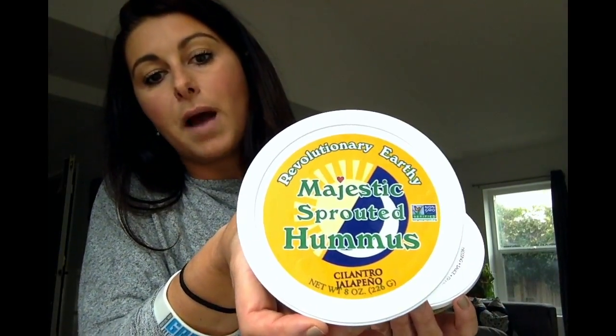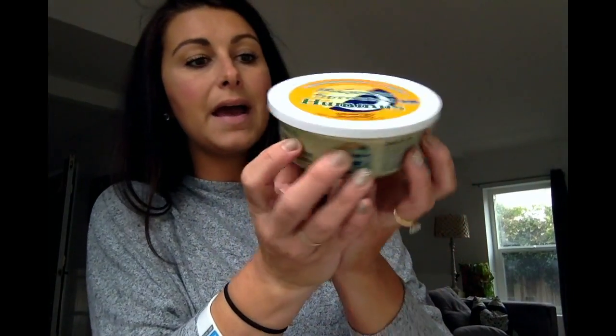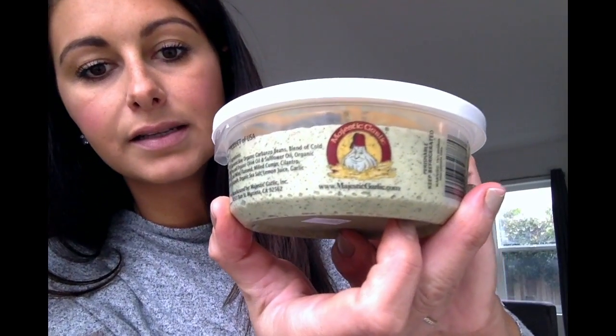They also make a hummus. This happens to be one of their most popular flavors. It's cilantro jalapeno. And it's also by Majestic Garlic. So you can kind of see where they're at.